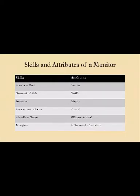But in general, a monitor is somebody who has attention to detail, is assertive, has high organizational skills, is flexible, is responsive, has high integrity standards, has business communication skills, and is punctual. That is very important. The monitor must be adaptable to change because we are living in an ever-changing world.